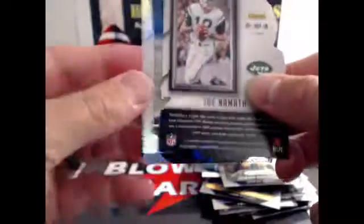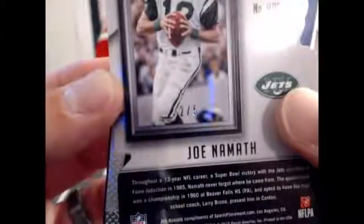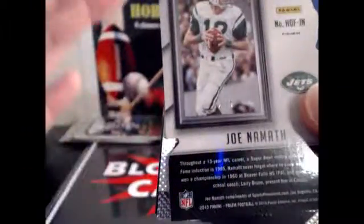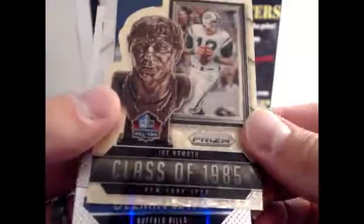Alright, there we go. That's not gold, that's one of those, I forget what they call them. That's 2 out of 5, Joe Namath. I forget what they call these. They're the superfractors, but they're not the 1-of-1 superfractor. I do believe they call these superfractors, though. So, Joe Namath, going out to the Jets.